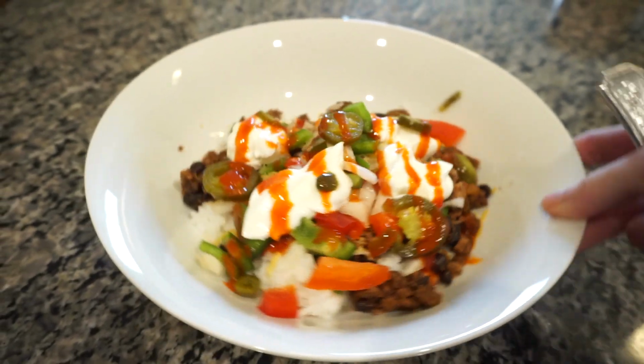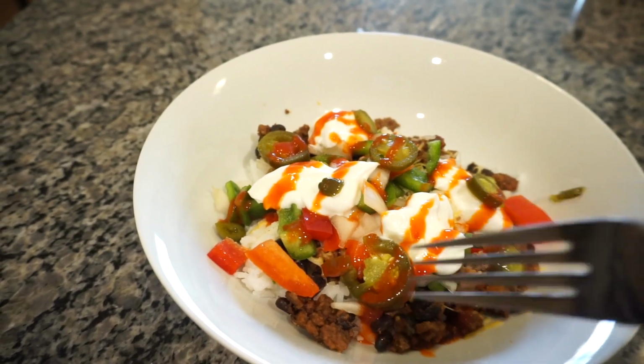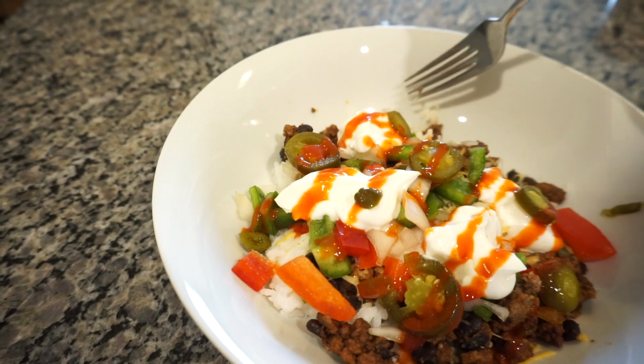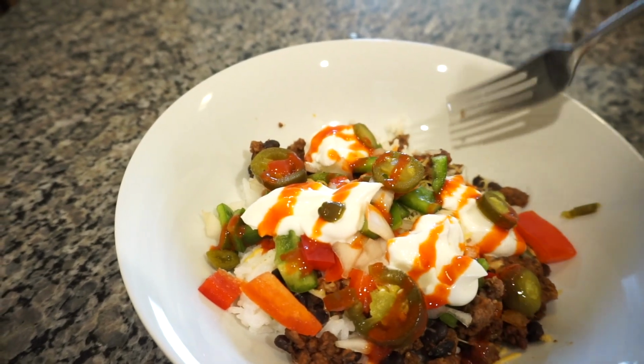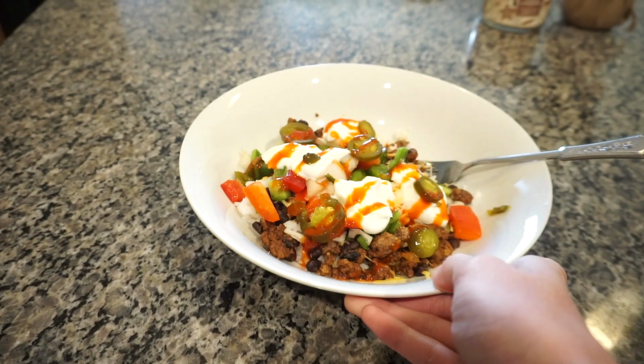Here is today's lunch. It looks super good. I love taco bowls. I just love Mexican food in general. So yeah, rice, some black beans, some beef, Greek yogurt, cheese, some veggies and onions, jalapenos, and some sriracha. And that is the final product.